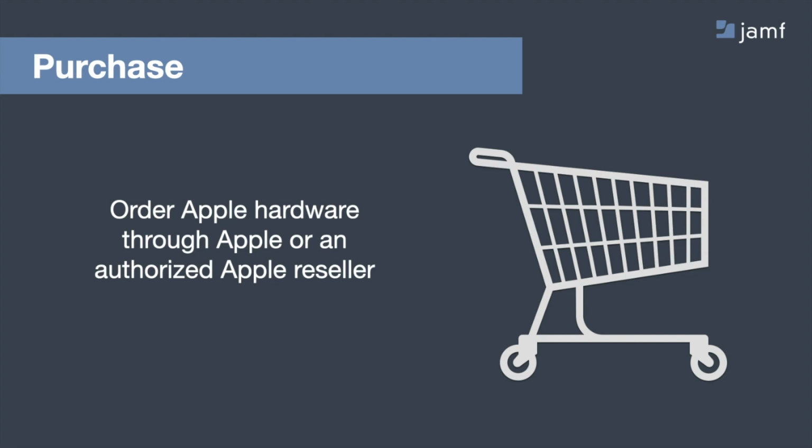When Apple transfers new devices to a reseller for distribution, it keeps a record of the serial numbers that were sold to that reseller. In turn, when those devices are sold to you, that reseller keeps a record of the serial numbers as well and adds them to your Apple Business Manager or Apple School Manager account.